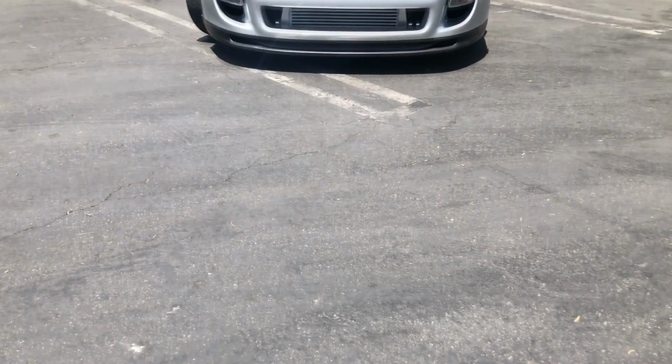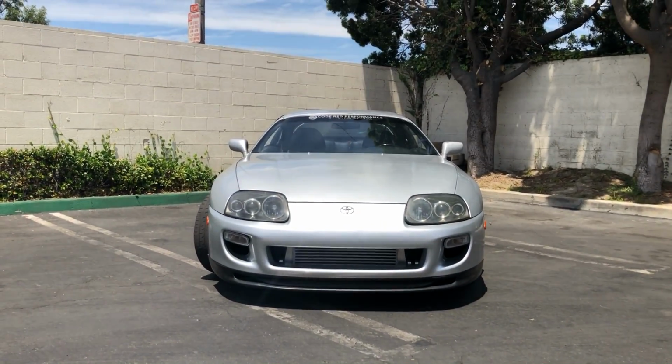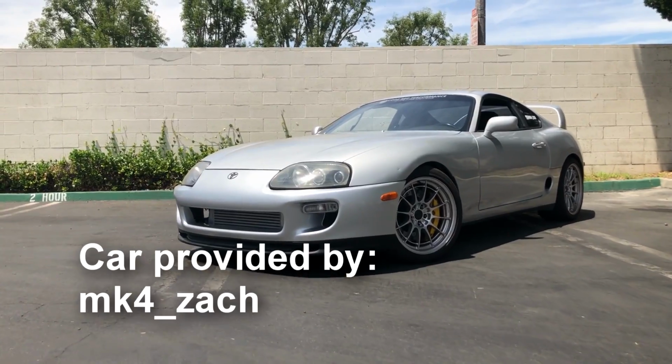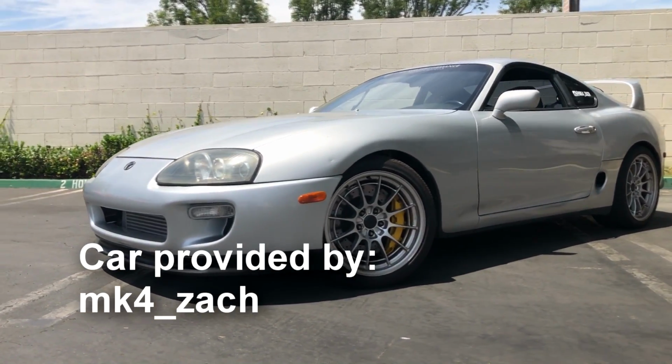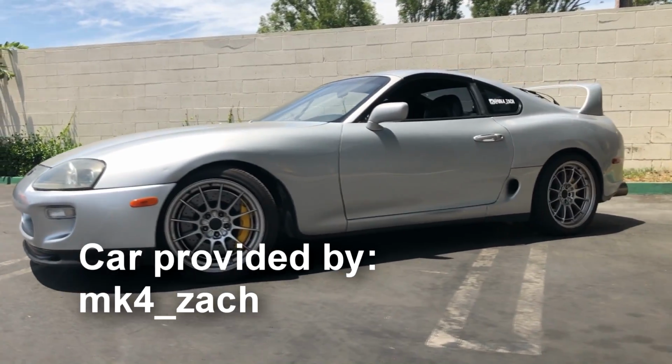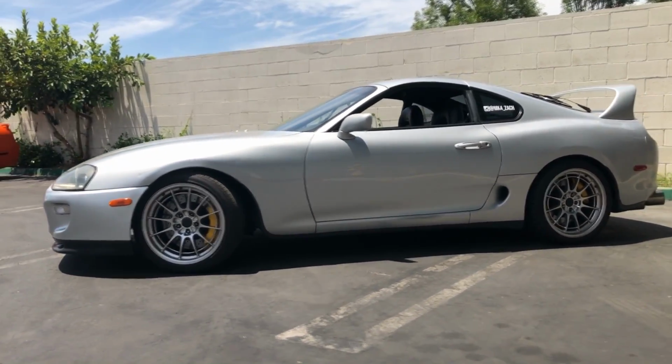This is the Toyota Celica. Nah, I'm just joking. You guys obviously know what this is. This is the Mark IV Supra. This one has a 1J swap, single turbo, manual transmission, and of course, those big CTSV brakes.